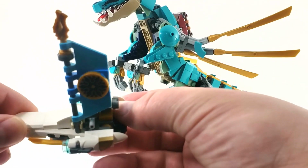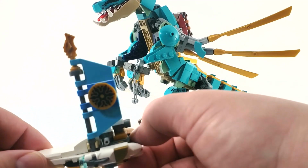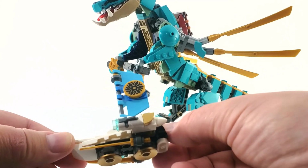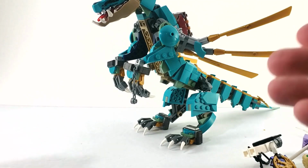Yeah, this was amazingly nice for such a small thing. I really appreciate such a small, charming build. Would make an excellent poly bag or something. But getting on to the main attraction here.